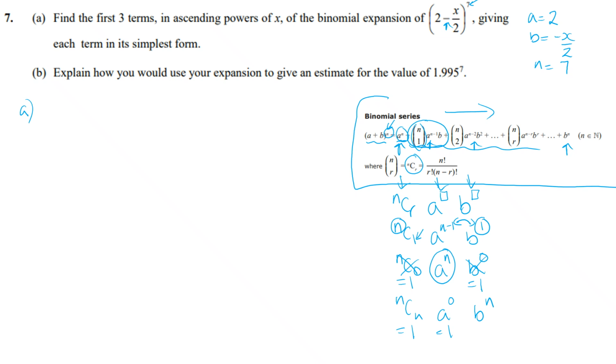So it's going to be 2 to the power of 7 plus 7C1 times 2 to the 6, and then the minus x over 2 to the 1, plus 7C2 times 2 to the power 5, and then minus x over 2 all squared. Because this second term is just not a single term, it's got that 2 on the bottom, putting that in brackets and making sure that when you square it, you need to square the denominator as well.